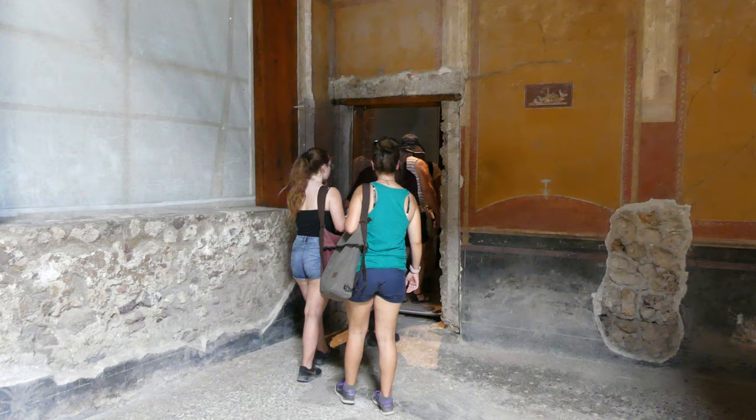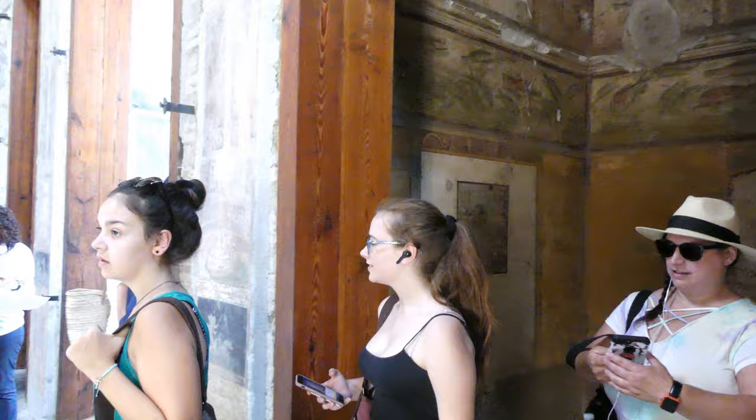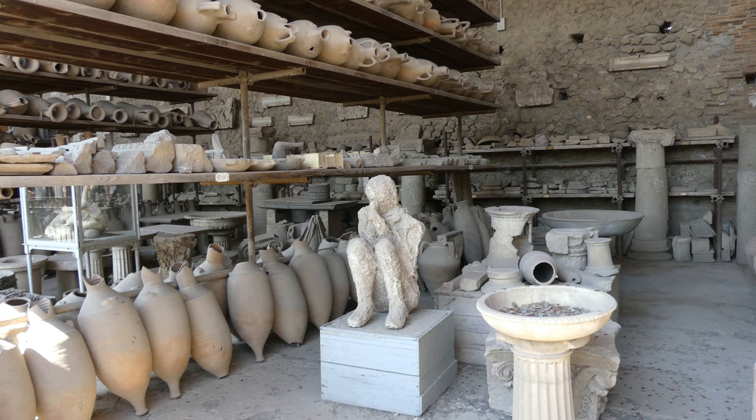Pompeii is somber and moving. It is hard to describe the weight of time and place that you can feel there. Pompeii is certainly a must-see location for your bucket list. Dominica highly recommends using a self-guided interpretive walking tour like those from Rick Steves to get more from the Pompeii experience.